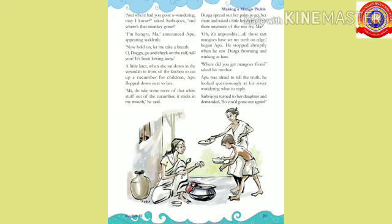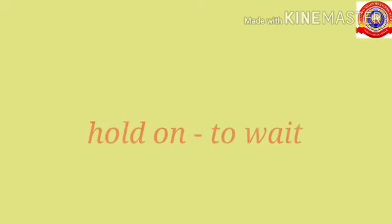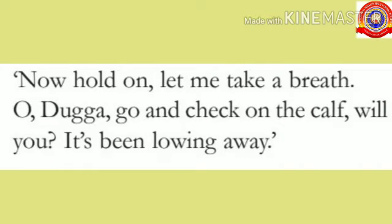Now all of you take page number 29 and look at this paragraph. Can you identify the phrasal verb? Yes, hold on. Hold on means to wait. Now read the sentence. Now hold on. Let me take a breath.